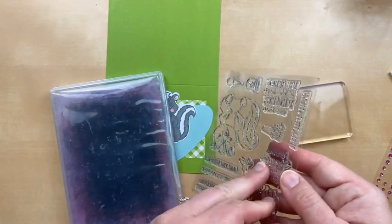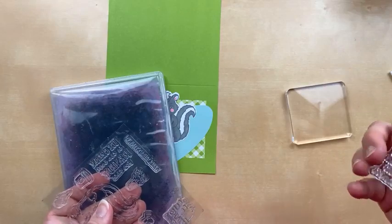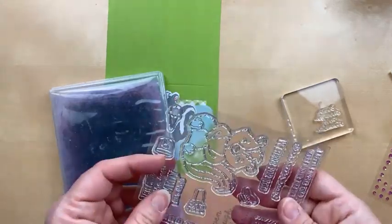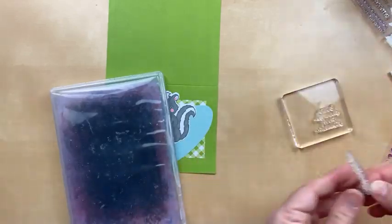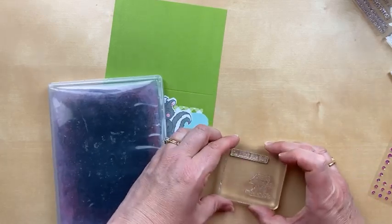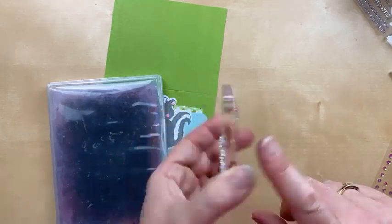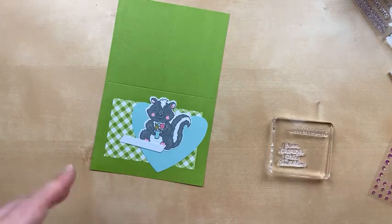All right, for this card, we're going to use two different stamps. This one says, even though this stinks, playing on that skunk, then we're going to use I'm Here For You. And I'm going to use both sides of my block. This is something I do if I'm limited on my clear blocks. I can put one on one side and one on the other so that I can use them at the same time and just reverse sides.